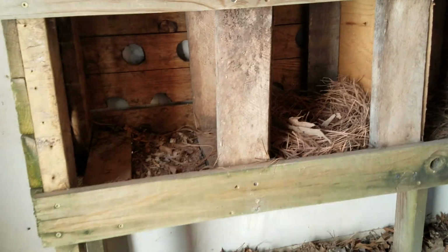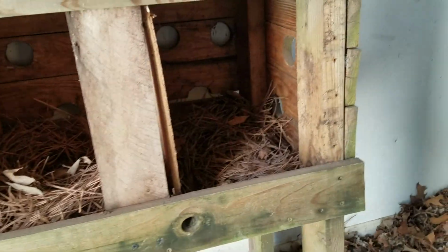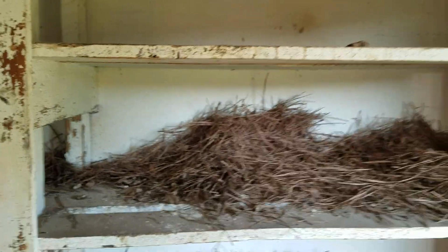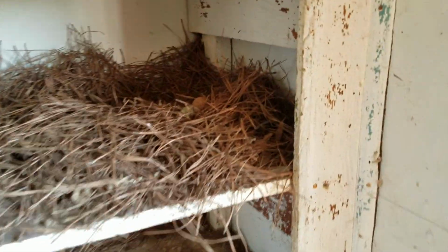My nesting box, on the other hand, has not been as successful. The chickens, I don't know, they don't seem to want to lay in there. Instead, they've got their little spots over here where they kind of just root out a little nest. We've got a couple of eggs in here right now.